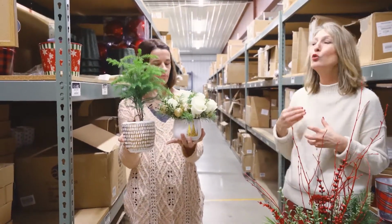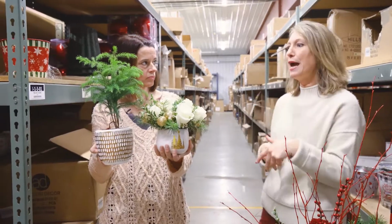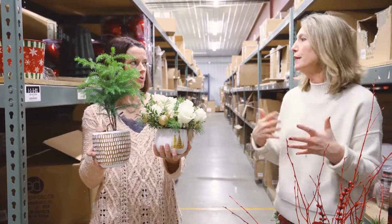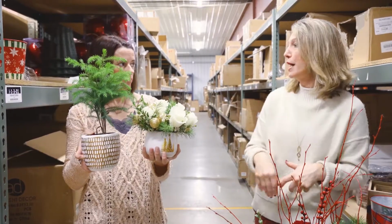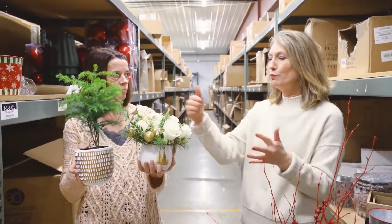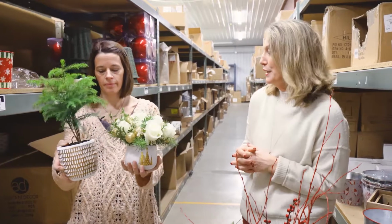So look at this. Match your golds. You can even mix matte with shiny gold. You really can. Oh, sure. Absolutely. Mixing metals is a really big thing right now. Even mixing your silvers and your tones and your bronzes. It's all of that. So mix these. They're fun. Yeah. Look at that. Everybody needs a little gold.